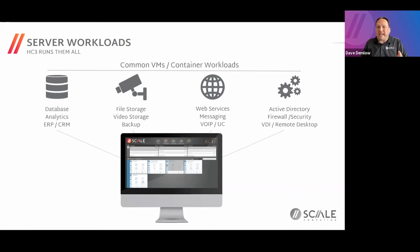Virtual machines, also containerized workloads, Kubernetes. We have customers running all those things on HC3, and most of them alongside video, other applications side by side. A little bit of background.